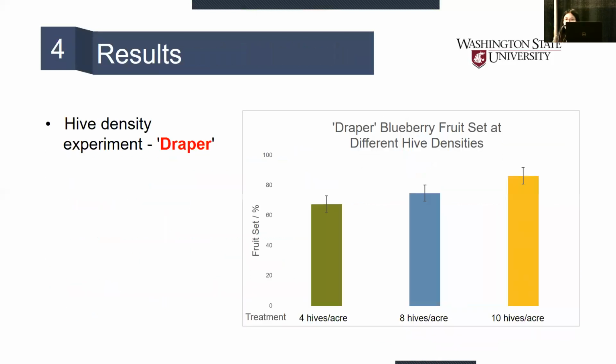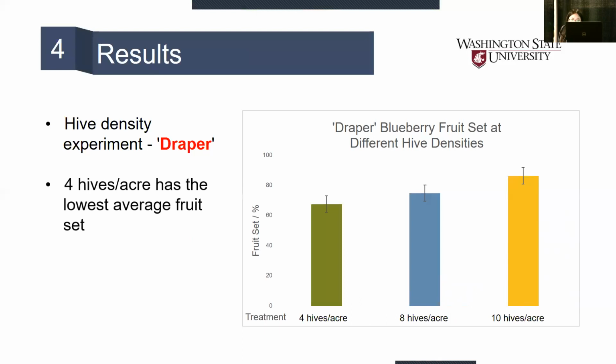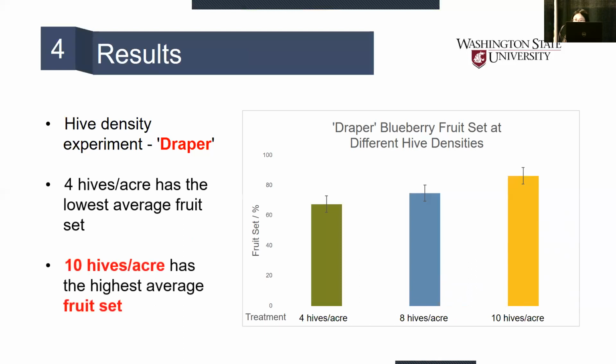And let's get into the most exciting part. This is the Draper fruit set at different hive densities. Green color stands for the 2 fields with 4 hives per acre, and blue color is the field with 8 hives per acre. Yellow color is the field with 10 hives per acre. The y-axis is the fruit set from 0 to 100%. And numerically, we can tell 4 hives per acre has the lowest average fruit set, which is in the green color, and 10 hives per acre in the yellow color has the highest average fruit set.